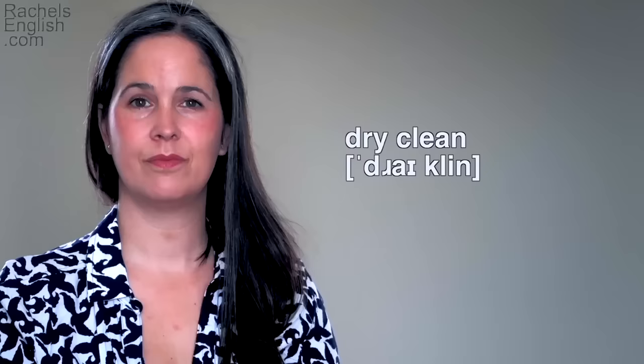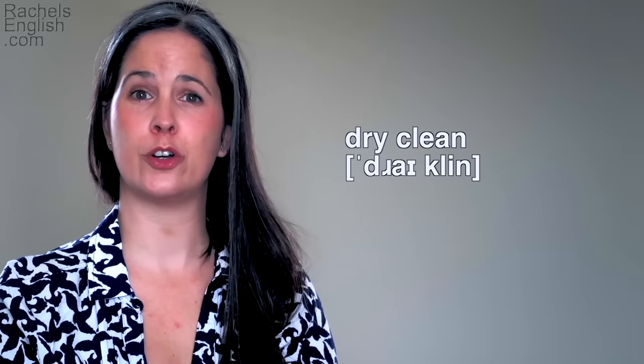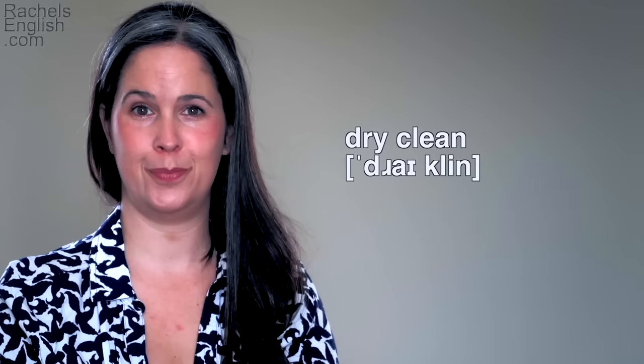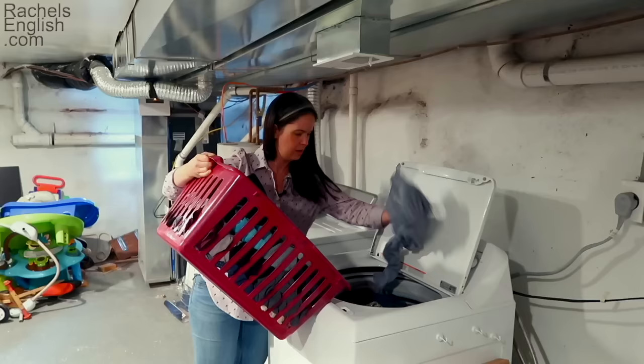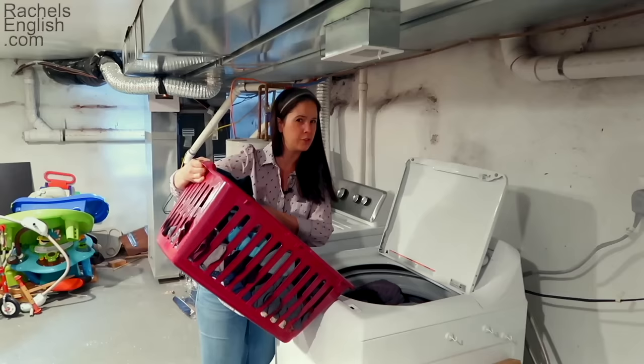Dry clean. It's a compound word written with a space, and a compound word has stress on the first word, like eyeball or bedroom. Dry clean. So rather than clean, it's clean. Unstressed. Dry clean. Try that with me. Dry clean. Some stuff is dry clean only. Do you ever put dry clean only stuff in your washing machine? I know I do. I'm guilty of that.